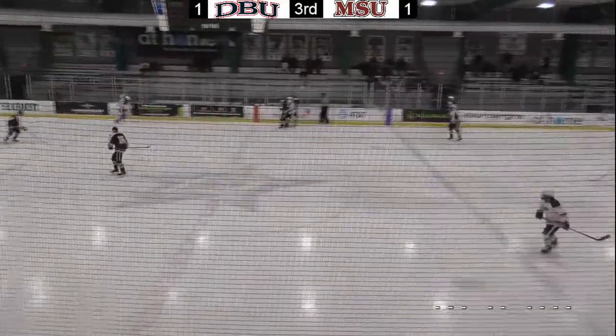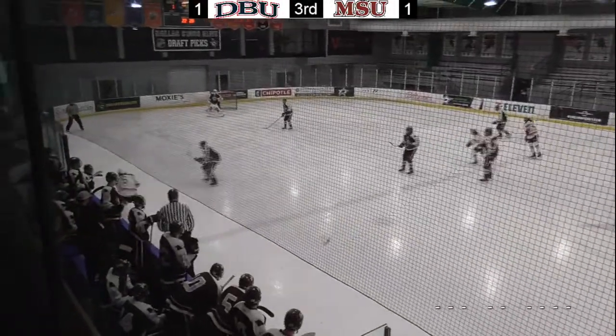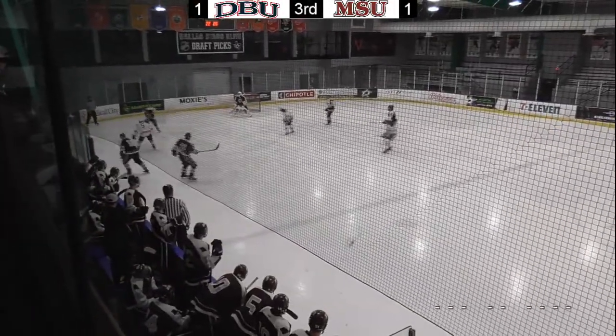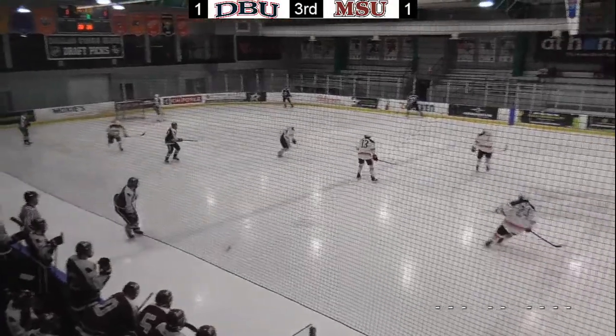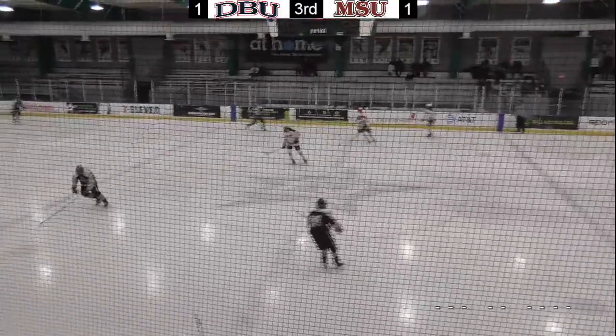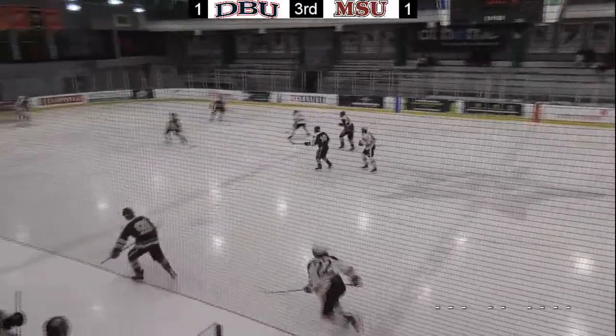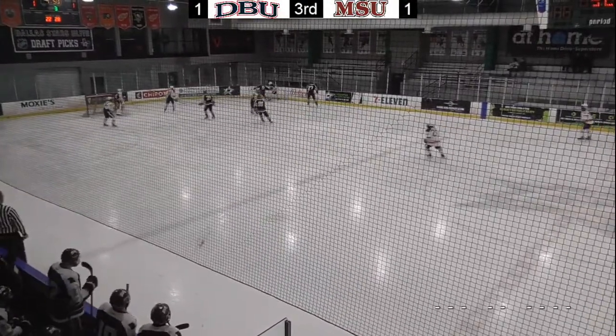And now puck along in the neutral zone. DBU now with it, skating in on the attack. Unable to get anything there as it's poked away by the defense. And Missouri State's able to get it back in the neutral zone. Picked up by DBU as they're coming back in on the attack here. Gets around one guy, but unable to get around the second defenseman.